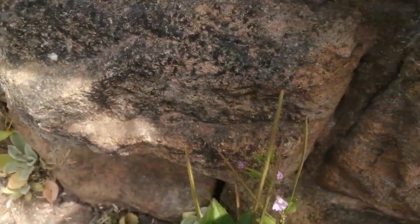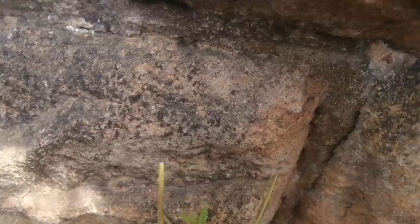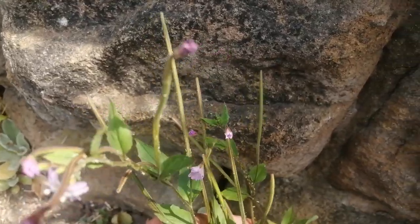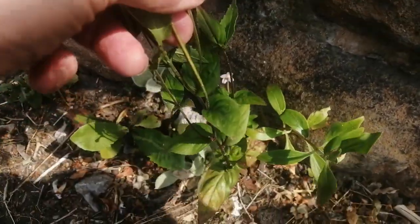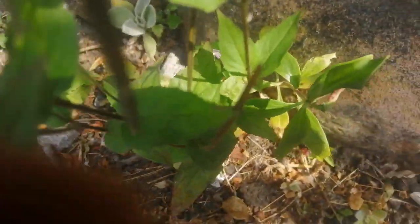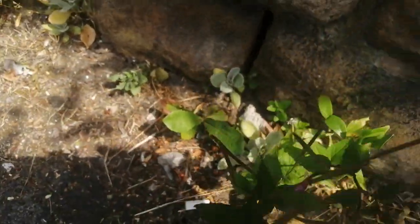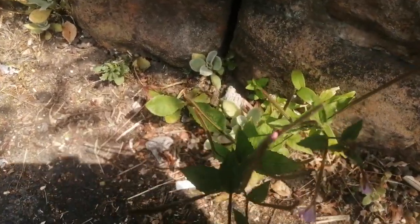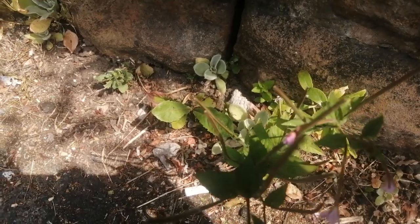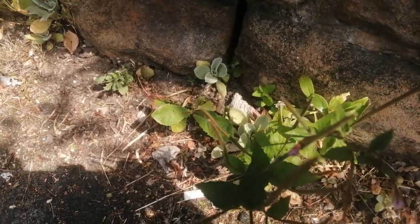Now this one has obviously been in flower a much longer time. The fruit pods are long, and the leaves are really quite rounded at the base and few and far between. So my view on this plant is it's a normal broad-leaved Willowherb.